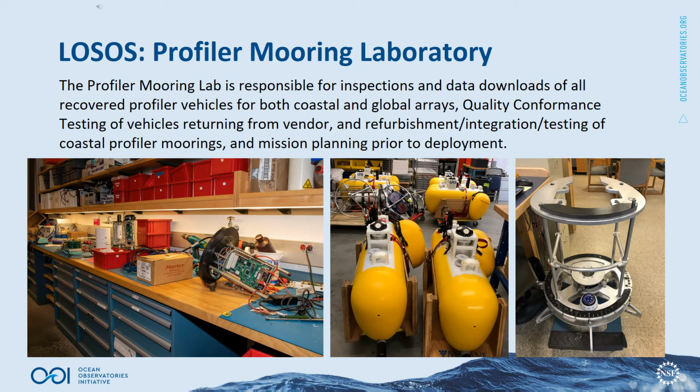The Profiler Mooring Lab is responsible for all wire-following profiling vehicles, as well as the coastal surface profiler moorings. Following recovery, the Profiler Mooring Lab will disassemble all moorings, continue with the refurbishment of all mooring components while the vehicles are returned to the vendor for refurbishment. When the vehicles are returned from the vendor, the Profiler Mooring Lab will put the vehicles through a quality conformance testing program. The Profiler Mooring Lab has developed several tools, including calibration test tables, to verify the quality of the vendor work. Once all the vehicles have passed quality conformance testing and all the mooring components have completed refurbishment, the Profiler Mooring Laboratory will commence reintegration.